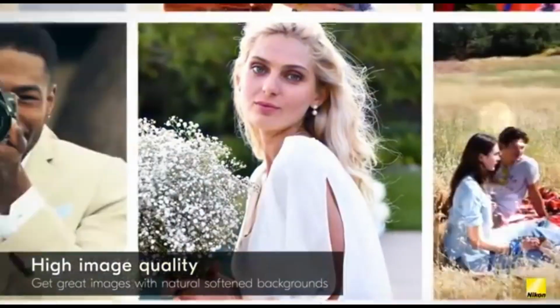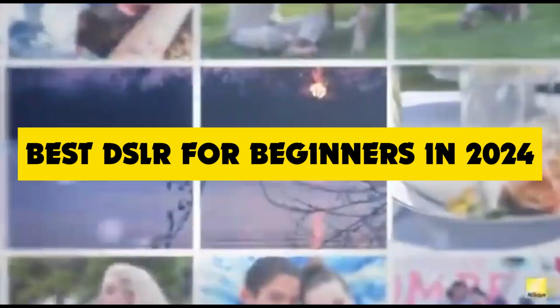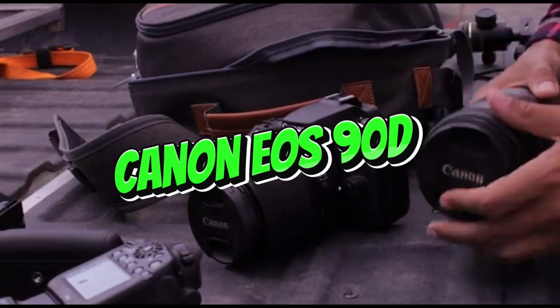Today we've got an exciting topic for all you budding photographers out there. The best DSLRs for beginners in 2024. Number 5, Canon EOS 90D.